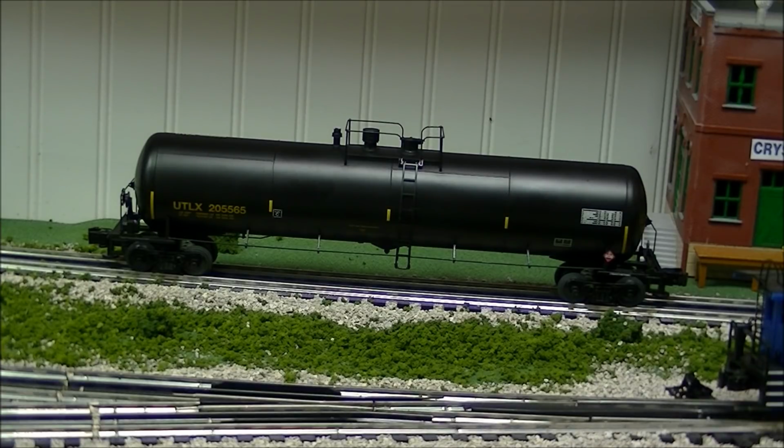So, I hope everybody learned something about tank cars, and I hope you enjoyed this review on the 30,000 gallon tank car made by Lionel. I actually like this 3-pack. I'm glad they offer a 3-pack because I'm the type of person who likes multiple road numbers of the same road name. Some people only want one. So hobby shops will break up sets. If the set doesn't sell, they'll break them up and then sell them one at a time, and that should satisfy the people who only want one road number.